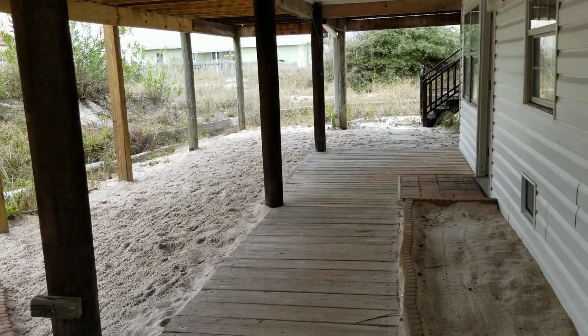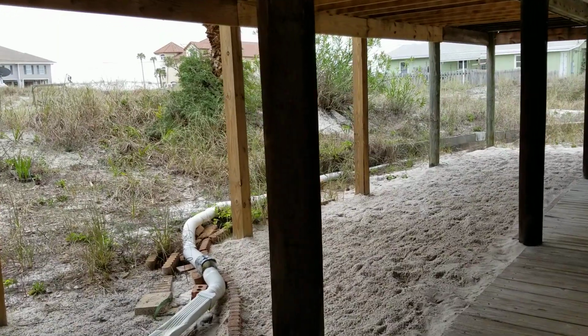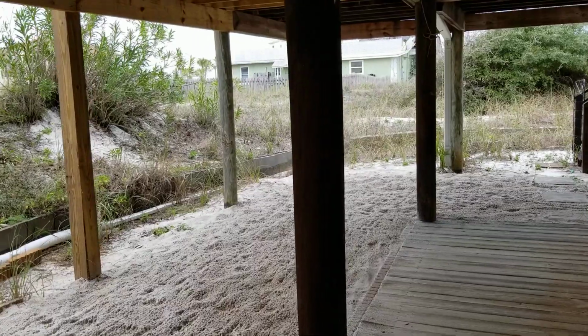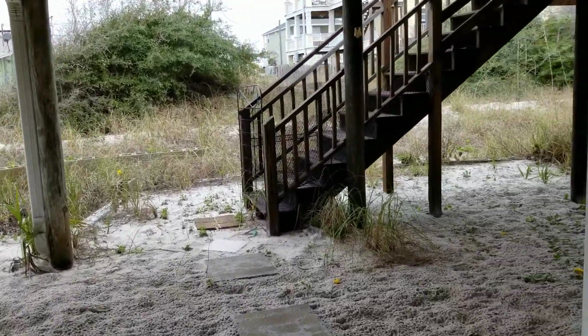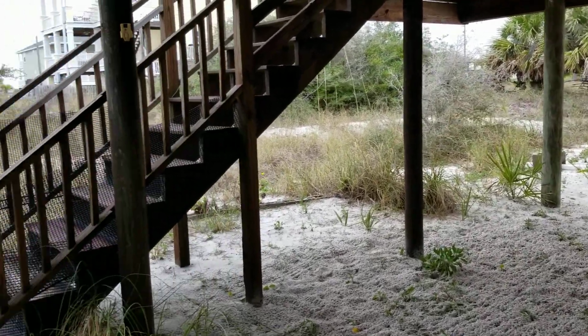So here's the covered entertaining space down here. I just see hammocks hanging in between these pillars with some outdoor lighting, some patio furniture. Just a wonderful covered entertaining space back here. Natural beach landscaping.